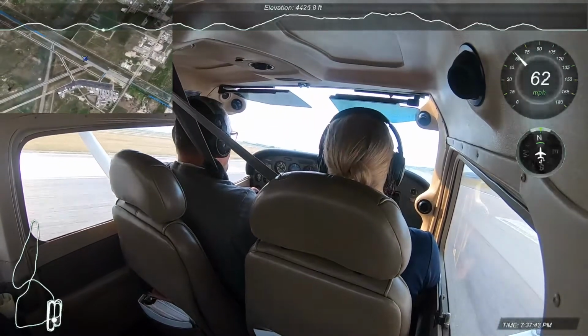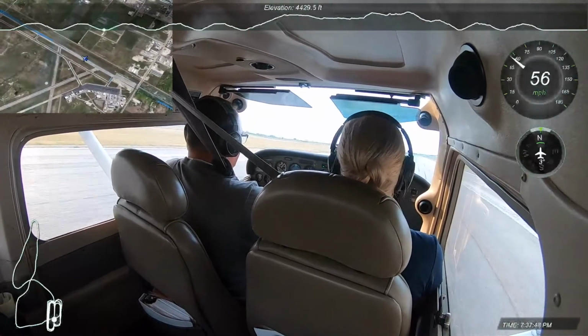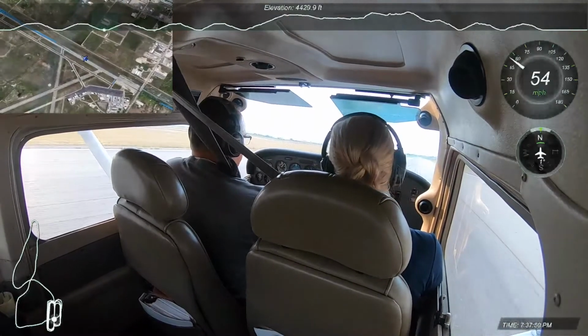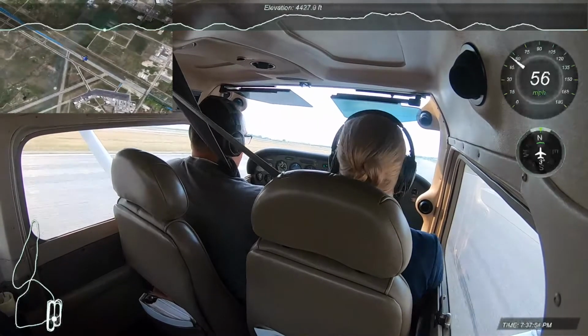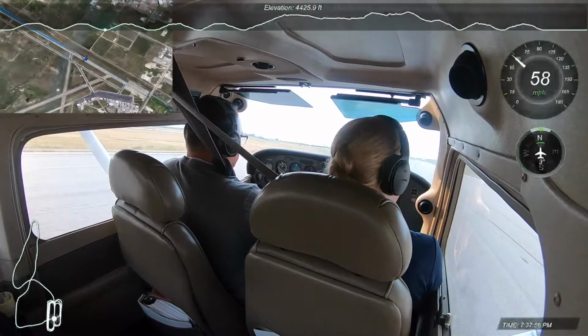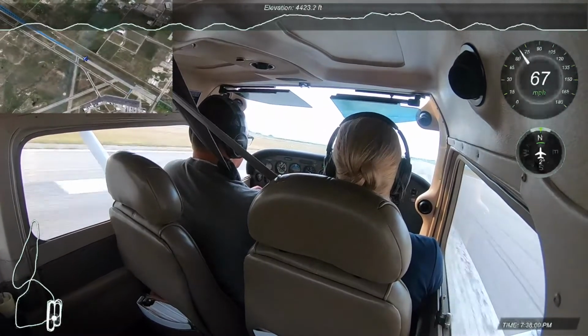Oh, so close. A tad bit short. I thought I had it. I thought you had it too. Okay, touch and go, regular, normal takeoff. Actually, let's do soft field. Okay, soft field. Okay, 10 degrees of flaps, full power, soft field means keep the center line.